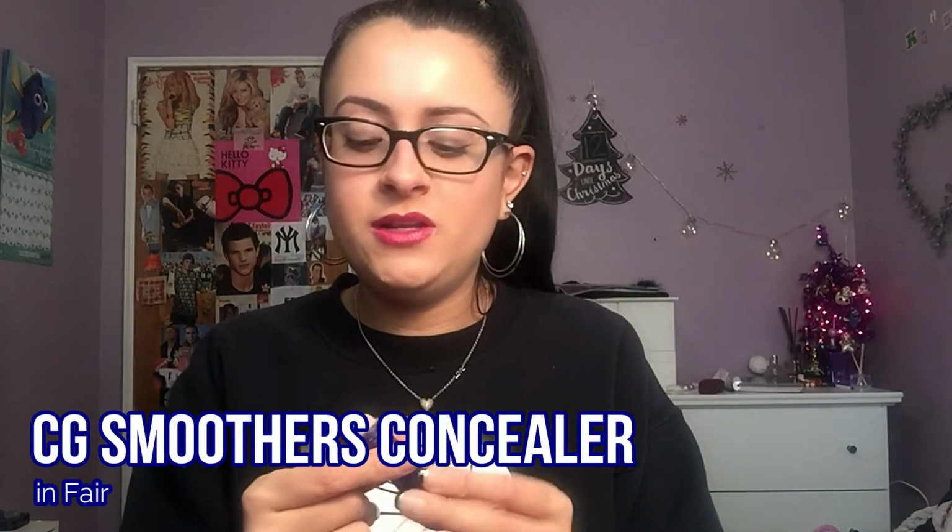I didn't see that this CoverGirl one was jumped over. This, I love this one. I'm wearing this one today because this is just the one that I grabbed. This is in Fair also. I love this one because of the packaging. It's like a lipstick, and it's just really good for getting really close to the inner corner of your eye, and it's a pretty good concealer.